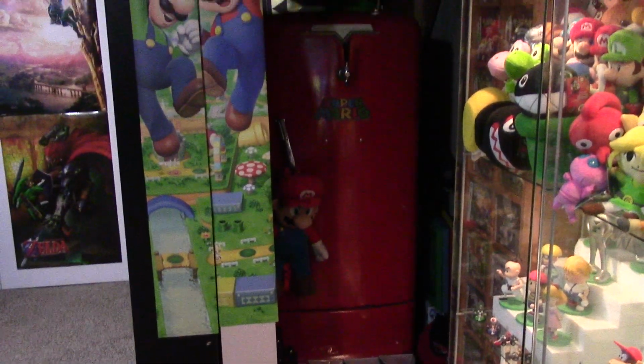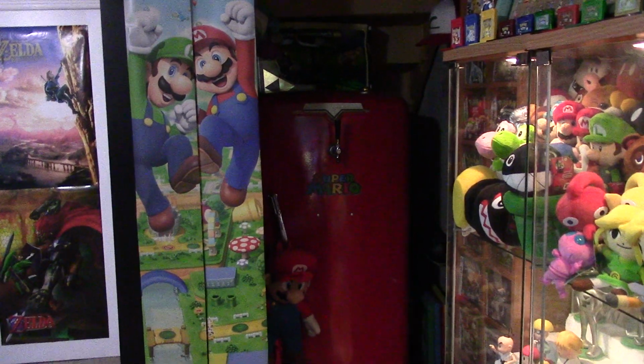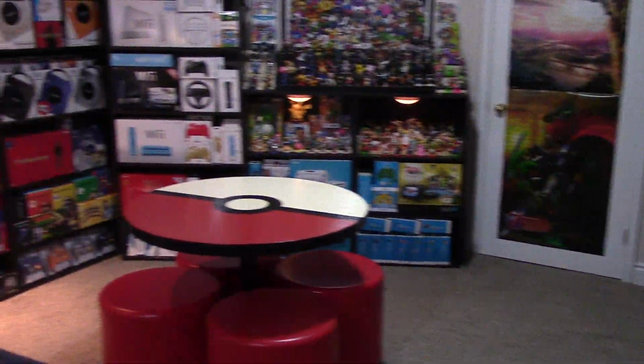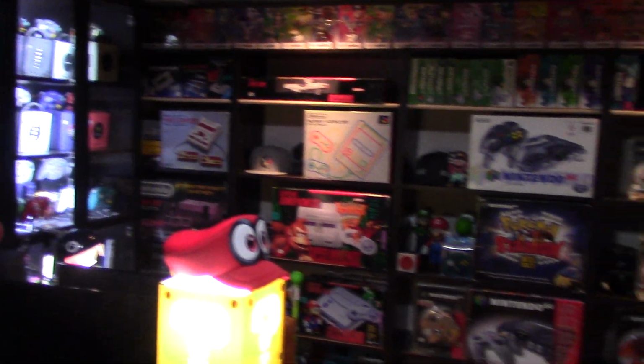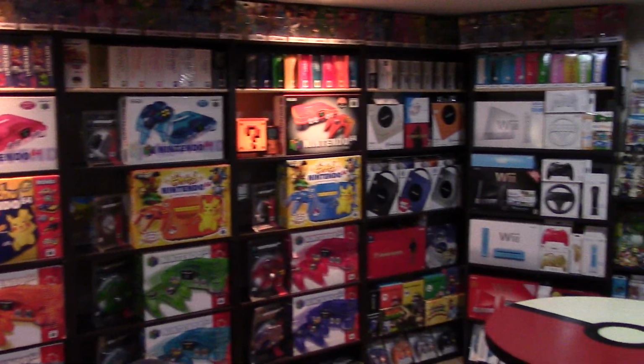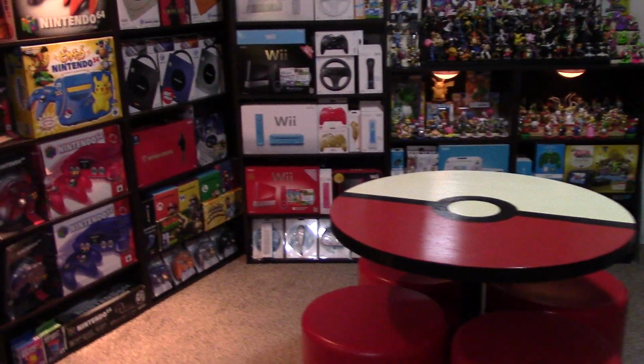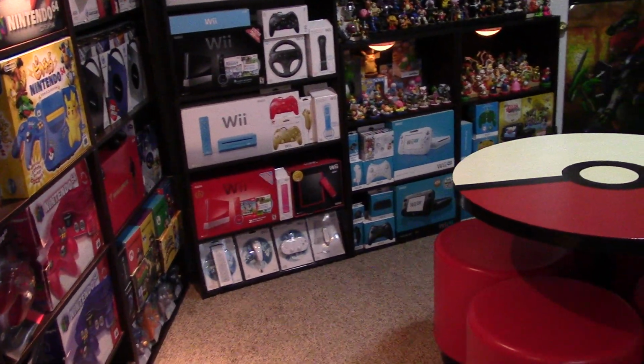I've always been wary of doing that in the Nintendo room because I have all my collectibles around here, and if it spills or the foam or anything like that, or I have an issue, then I'm going to have some problems. So my idea is that the Nintendo wall of consoles needs to be expanded. Right now I have the Wii U set kind of over there behind the Pokeball table with all the Amiibo collection as well.